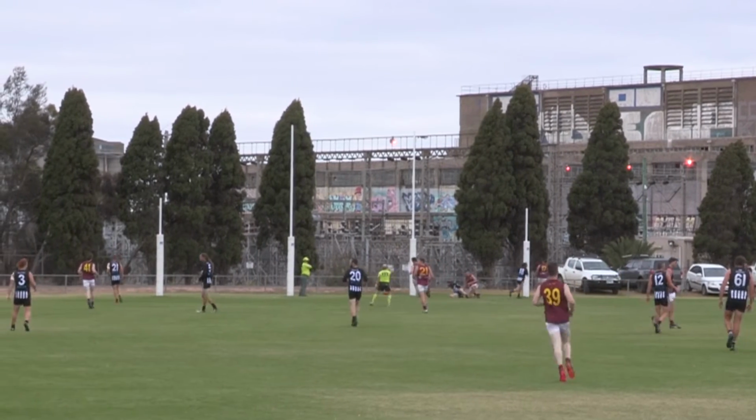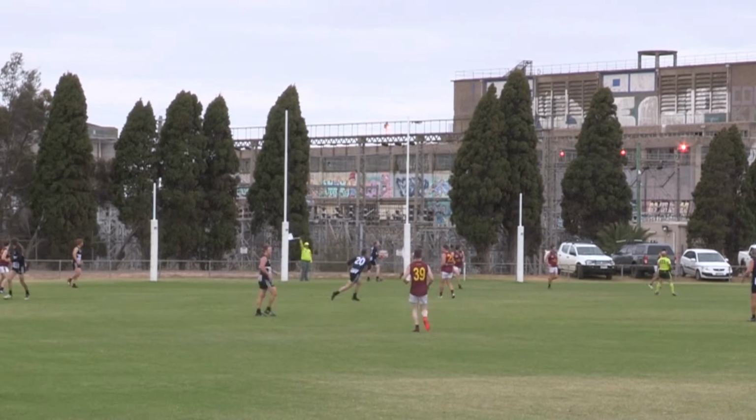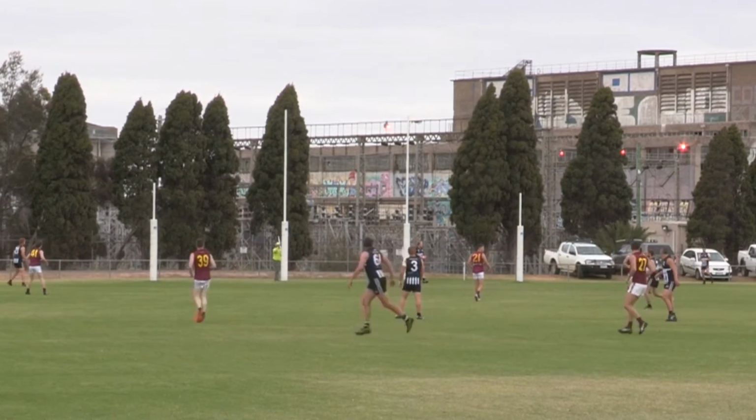And the North Geelong, the safe option, tap it through for a minor score. 3-3 now to East Geelong. 1-1 North Geelong. Buckley's Entertainment Centre first quarter scoreboard.